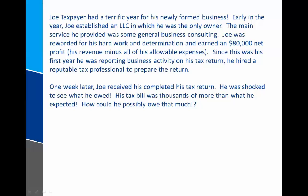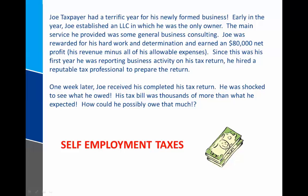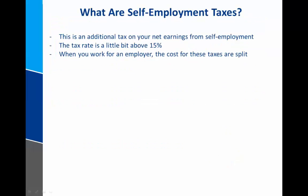So since this was his first year reporting his business activity on his tax return, he wanted to make sure he did his tax return right, so he hired a reputable tax professional to prepare the return. After he submitted everything to his tax guy, a week later he received his completed tax return, and he was absolutely shocked to see what he owed. His tax bill was not a little bit more than he expected, but actually thousands more than what he expected. So how could he have possibly owed that much? After looking at the return, he noticed one large figure that he really hadn't seen before, and that would be self-employment taxes. So the natural question is, well, what are self-employment taxes?